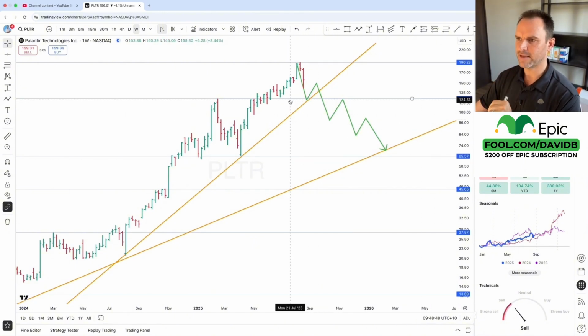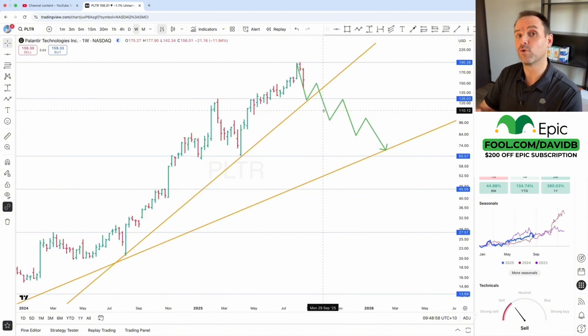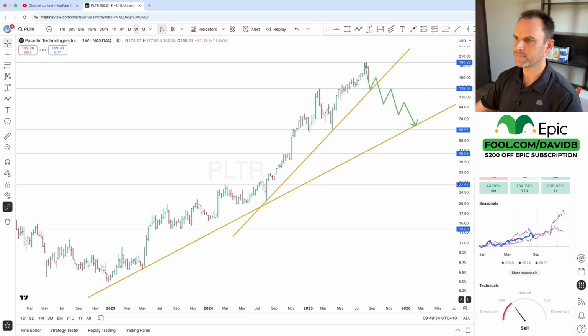If this level is broken, if the trend line's broken, if price action breaks through these levels here and falls into this zone, it's more likely that the price will fall further into the support of 66. When you look at the big picture for Palantir and the way it's been trending really well since December 2022, a pullback like this is completely normal, and it would still be in a long-term trend. If it pulls back to this zone here, it'll still be trending above this longer term trend line.